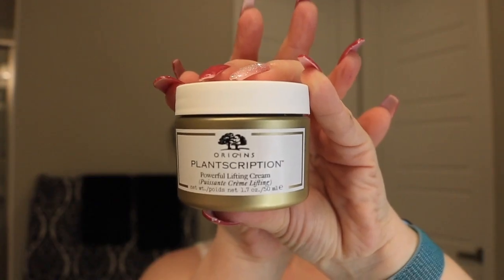And to apply one last moisturizer onto my skin, I go in with the Origins Plantscription Powerful Lifting Cream. Again, upward motions, and use it everywhere. My lips, my chin, my forehead. Oops, got some on my hairline.